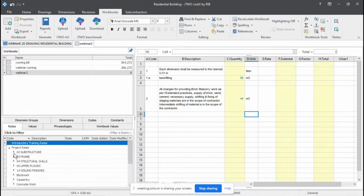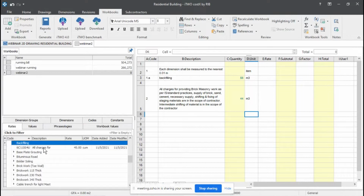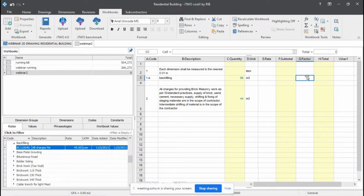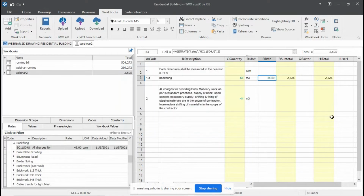So here we have a couple of rate libraries which are created for the project. As you can see, it's a very simple way of creating them on an Excel sheet and importing it into the software. It will help you with tracking the rates also. So for example, I have a backfilling here. I'm gonna live link. Click and drag, pretty simple process. See, my price for that particular item has been updated automatically.